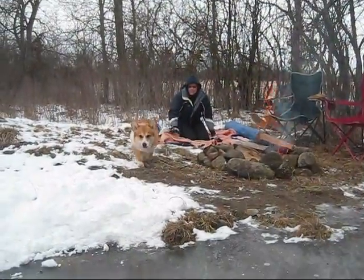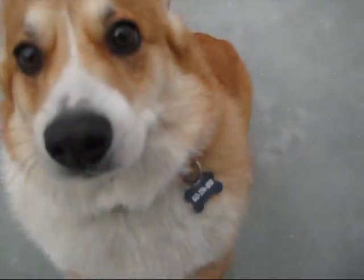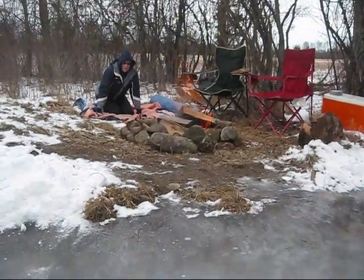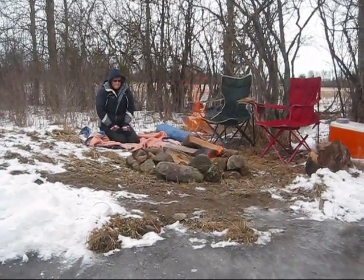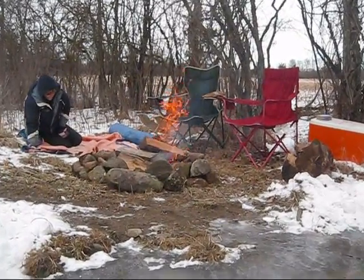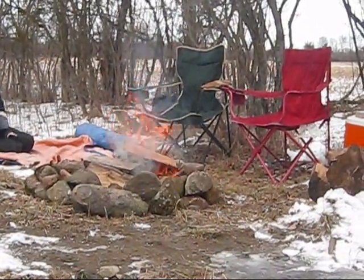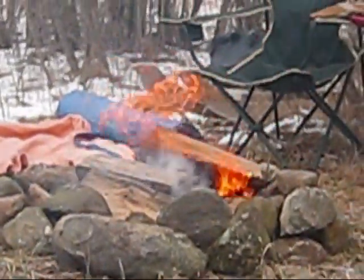Ready. Here we go. Okay, we got here and within seconds. Hey Snickers, you like the ice? Within seconds I got this fire going. I had lots of paper and dry kindling. I got the cooler there and I got some hot chocolate. And the chair's set up. Got my fire pit going. That's pretty cool, eh?